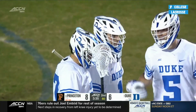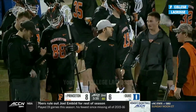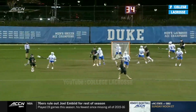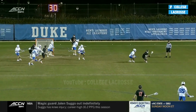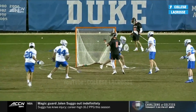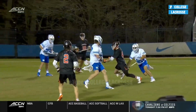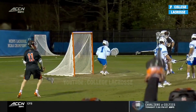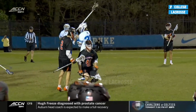His second goal in this first half, and he had not scored all season before tonight. This is a coming out party for Dunphy. Watch it here. There's that split again, right? But then he shows his change of direction, his ability to absorb contact. And that's the second time he just got into the middle of the field. And Duke, on their scouting report, it must say, do not slide to him, right? Let him shoot the ball. And he's proving that shot.